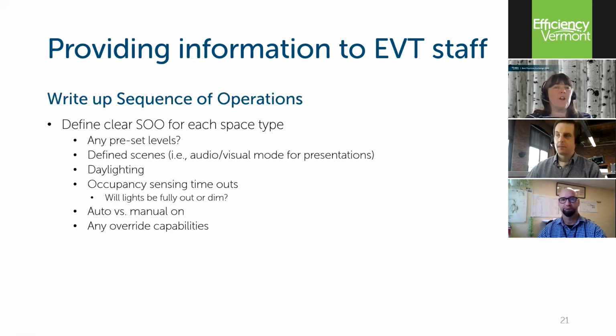As we're doing that, you're going to want to write up a sequence of operation. So if there are any preset levels, any defined scenes for audio visual presentations in conference rooms and classrooms, what the daylighting looks like, which fixtures will get daylighting, which ones will only have occupancy, and what's the timeout? Is it 30 seconds? Is it 2 minutes? Is it half an hour? Are they going to be auto on or manual on? Any override capabilities? Let's sit and talk and figure these out and write it all out ahead of time, so when they are getting installed, we have everything figured out.